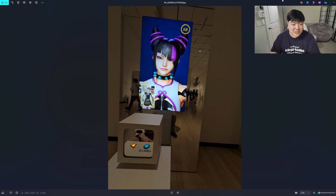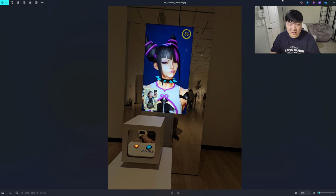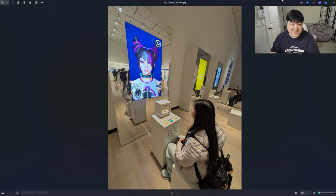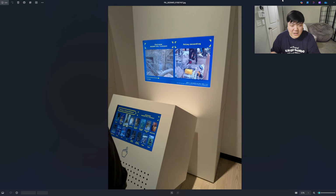And then here's me doing the Yuri Han from Street Fighter, opening the mouth, tilting to the side. It was pretty fun. Sarah also tried it here too. There were some other interactive exhibits too that you could touch and see, and just see how they did the animations in the game. So really educational, I gotta say.